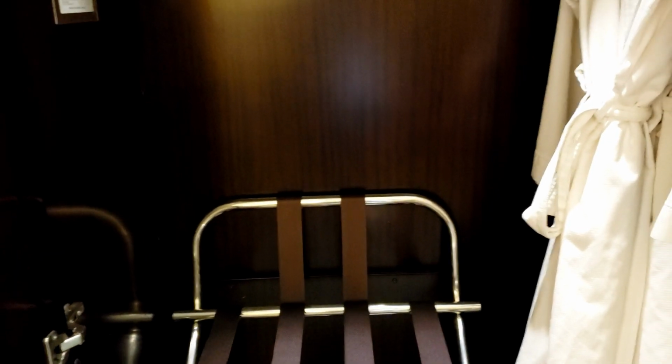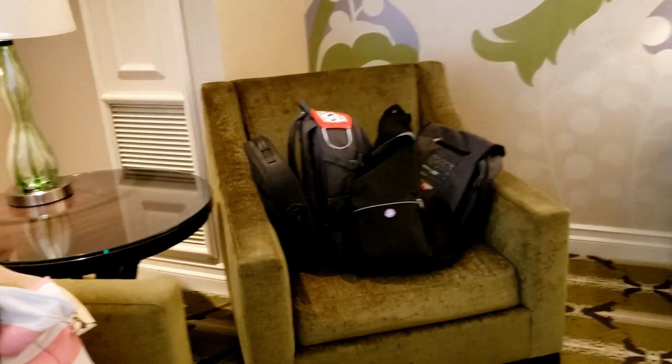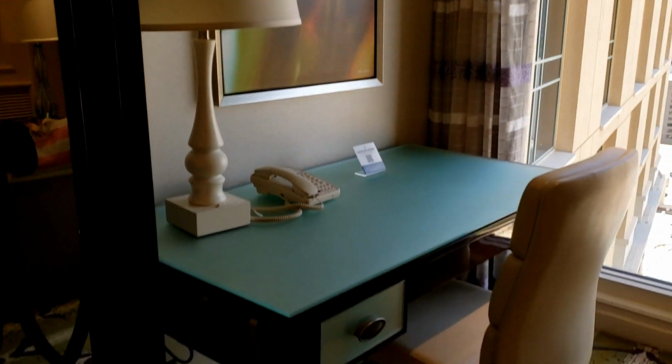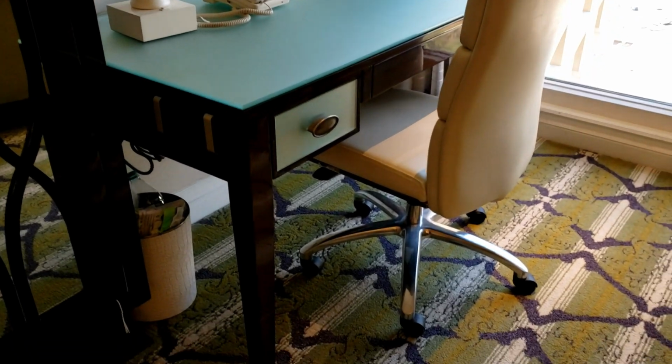That's the luggage rack I was telling you about. That lip there just interferes with the big old suitcase. That's good for a bag like that, or bags like those. A desk, which is pretty cool. Hog put his laptop on there, did some of our YouTube work on there.